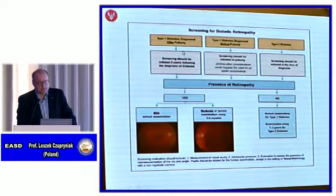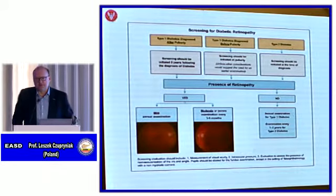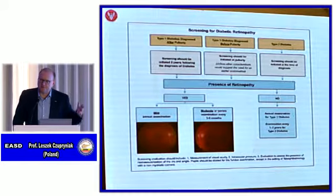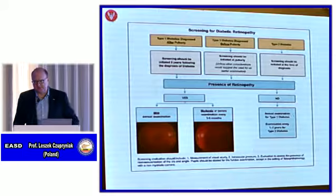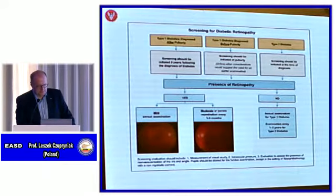In type 1 diabetes, when I started to work over 20 years ago, there was a tradition that every patient with newly diagnosed type 1 diabetes would be referred to ophthalmologists to assess the retinas. And we never saw a patient with newly diagnosed type 1 diabetes with any changes in the eyes. Then when I became responsible for patients' management on my own, I stopped doing this because there was no real reason for that.